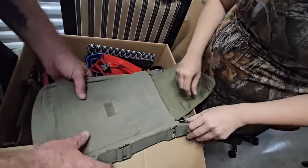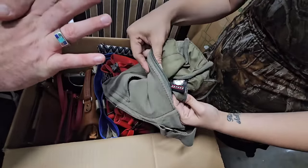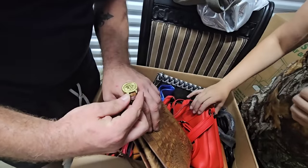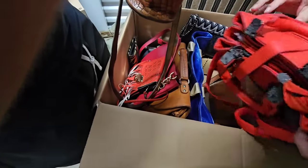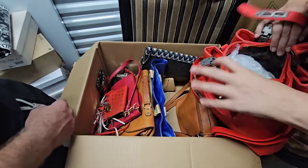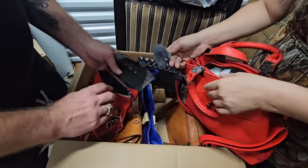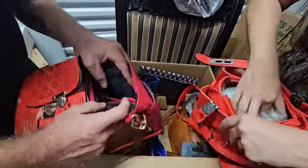Really? That might just be a patch on it, though. Yeah. Rothko. She took really good care of her bags though. Look at this. What is this? Brahmin. What does that say? Brahmin. Yeah, it's a Brahmin bag, whatever that means. These look brand new. I think she just bought them and never used them. These are really nice shapes. She took good care of them.